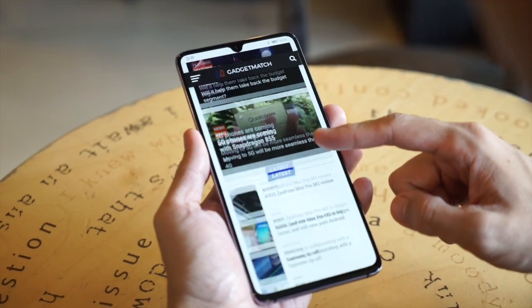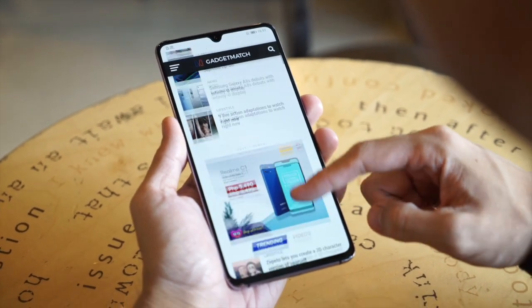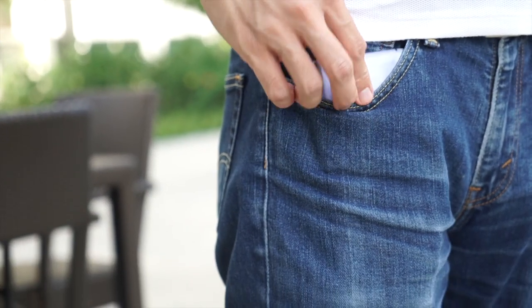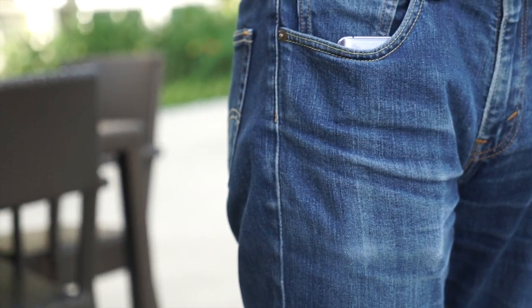So, is the Mate 20X your gadget match? While this phone is great in multiple aspects, its sheer size is enough to be a deterrent to potential customers. Sometimes, bigger isn't necessarily better. However, if you must have the closest thing to a tablet that can handle any game with ease and kind of fit in your pocket, it doesn't get much better than this.